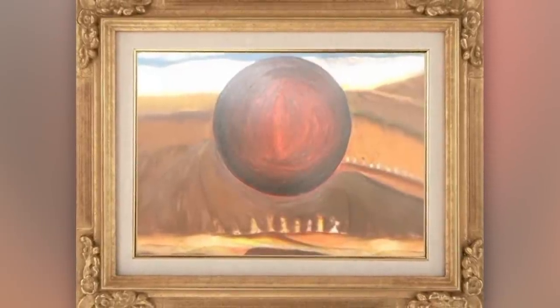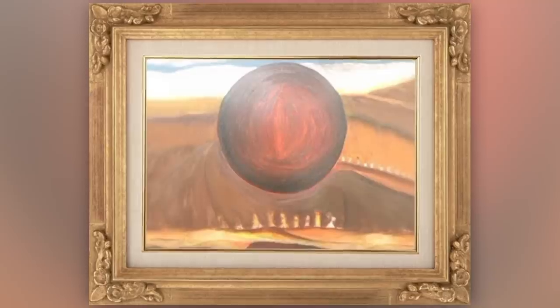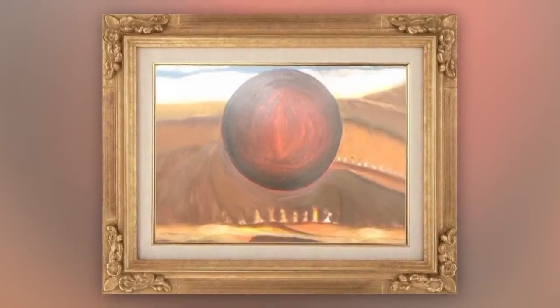Besides that, not a lot of people know much about this painting. It was painted in 2010, but we don't know by whom. And we don't know why it's cursed either. I mean, it's just a painting of a ball.